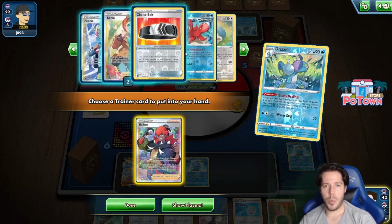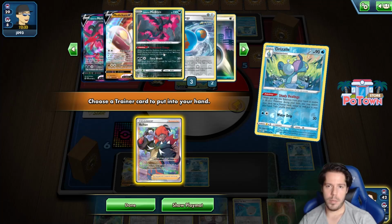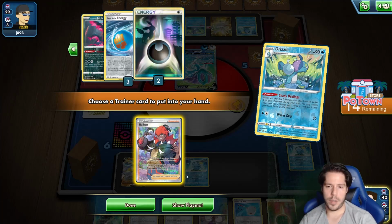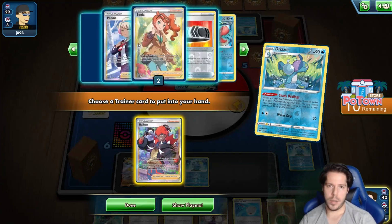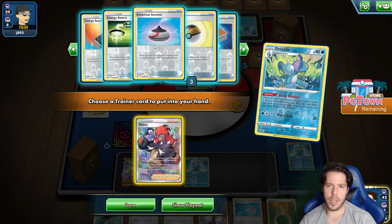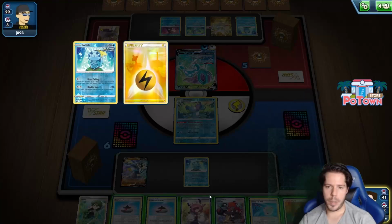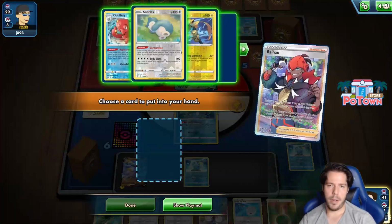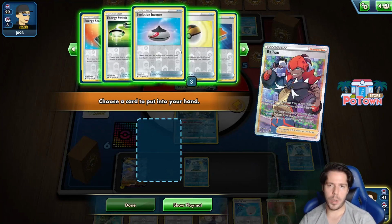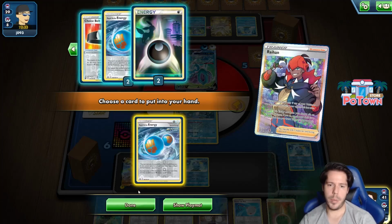Okay, so Remoraid is priced, that we know for sure. 2 Darkness are priced. Right. So 2 Darkness, 1 Remoraid. Quick Ball. I believe 2 Quick Ball are priced actually. So I'm going to Raihan there. I do think 2 Quick Ball are priced. Yeah, 2 Quick Ball are priced. Okay, so our prices are actually not too terrible.